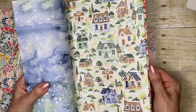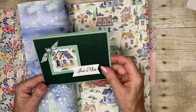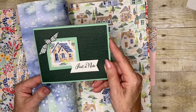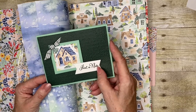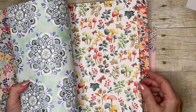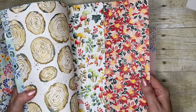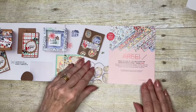Then we have this one, which is little houses, which kind of stumped me at first, but I looked for inspiration on the internet and I came across this idea where I used a die to cut the little house out and just layered it onto some card and created this little design. And this could be a welcome to your new home card. That's what struck me, and that's why I added just a note, and then inside I would write to welcome you to your new home. And then we've got mushrooms and butterflies, which again reminds me of maybe spring into summer. And then finally this one, which reminds me of poinsettias, maybe for Christmas cards or winter. So that is another one that is available if you place a $50 product order.